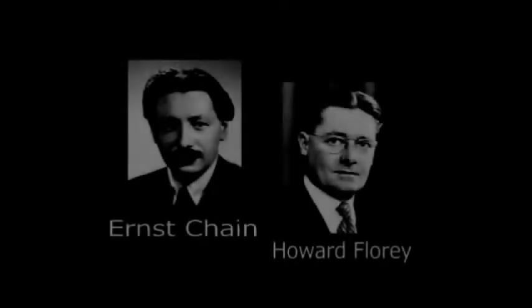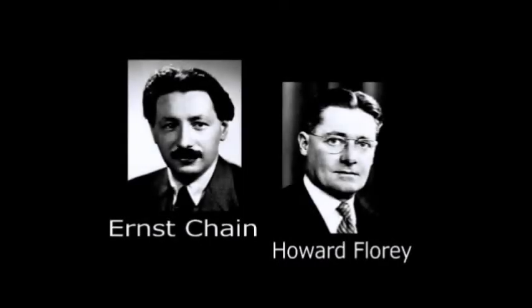It wouldn't be until researchers at Oxford University in England, including Howard Florey and Ernest Chain, experimented with Flemington's discovery. They proved that penicillin could be purified and would be both harmless and effective in mice, but did not yet have the volume needed to treat people.